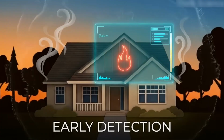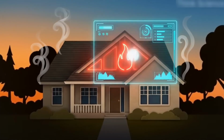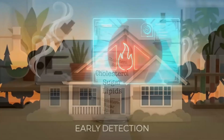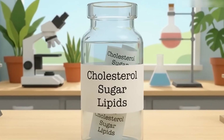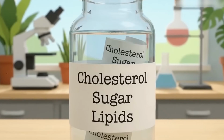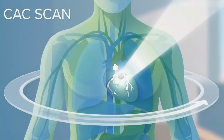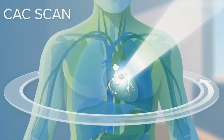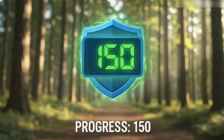Now let's talk about scans to find hidden culprits, the screening strategy. The goal is to find the fire before the house burns down. Standard blood work only tells you the ingredients in your blood. It doesn't tell you if they're sticking to the walls. You need better data. CAC score, a 5-minute scan for hardened calcium. A score of 0 is perfect. Over 400 is a ticking time bomb.